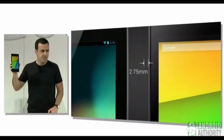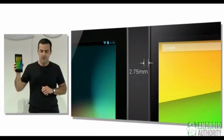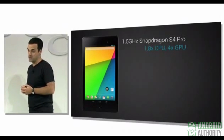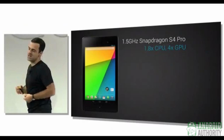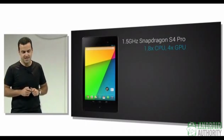It's thinner, lighter, and narrower than the original, making it even easier to use in one hand. The new tablet gets a boost by using some tried and true specifications, with the Snapdragon S4 Pro clocked in at 1.5 GHz backed by the Adreno 320 and 2 GB of RAM. After all of the great smartphones in the past year, we know how good this package is, and it will work well for the 7-inch tablets.